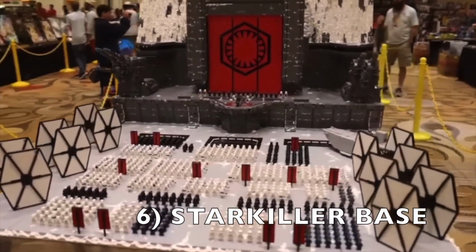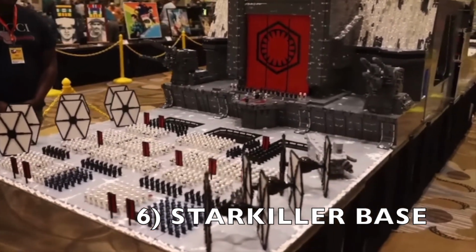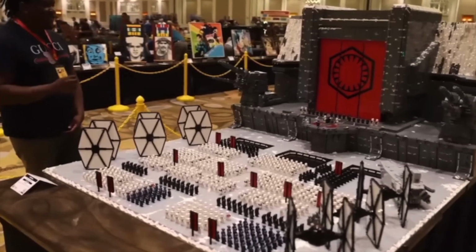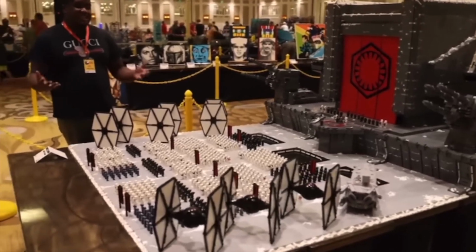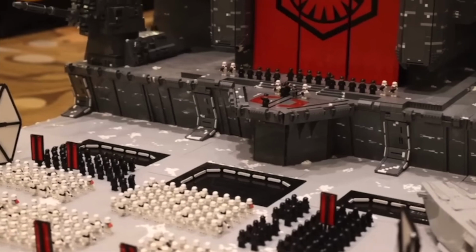In at 6th place is Rich Boy J's Starkiller Base, which is over 6 feet wide and 23 feet long. The front of this MOC looks absolutely incredible with all the First Order troopers listening to General Hux's speech. I love the fact that the builder tiled off large portions of this MOC, not having tons of studs on display. It really does add to the clean look and feel of this MOC.